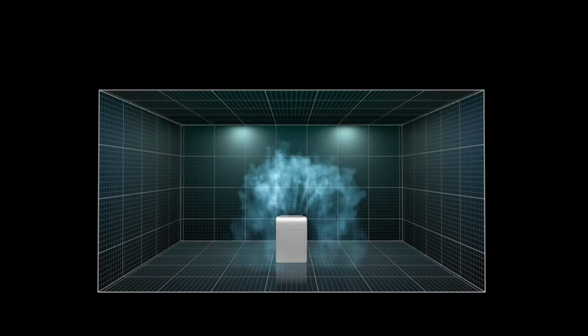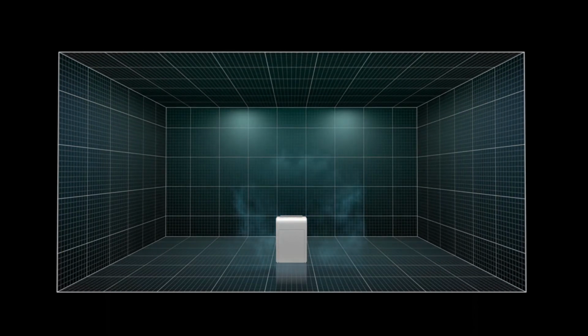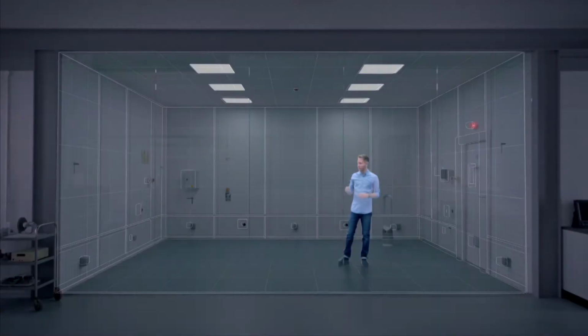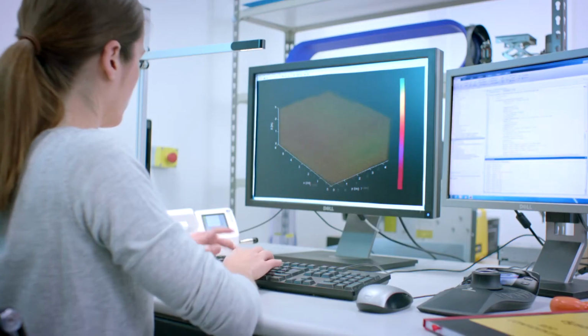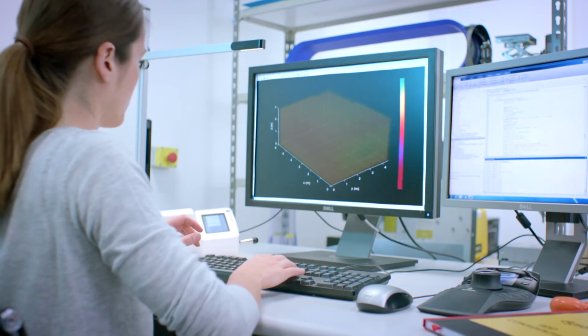Here at Dyson, we didn't think this was good enough, which is why we've developed a new test method that represents real living spaces. We discovered that some living rooms can be as large as 27 meters squared. So, we made our test chamber that size, with 9 sensors to continuously monitor air quality throughout the room and map out exactly how the room is purified.